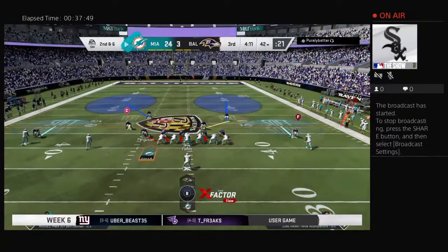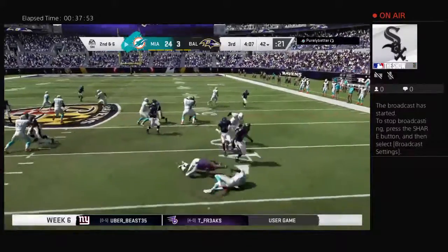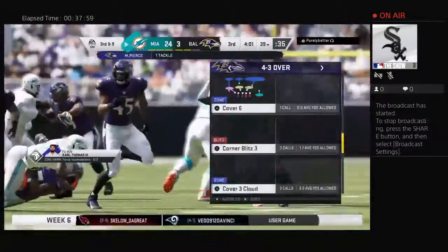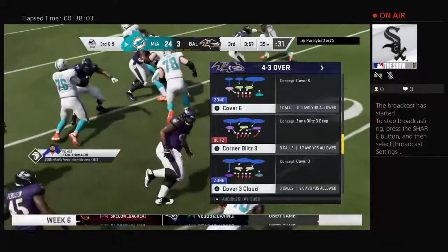Here we go. 6 guys. Another run with Sanders. And the play goes nowhere. Losing yardage back near the 40 at the 39. This will be a loss of 3, and now a much tougher 3rd down looming.